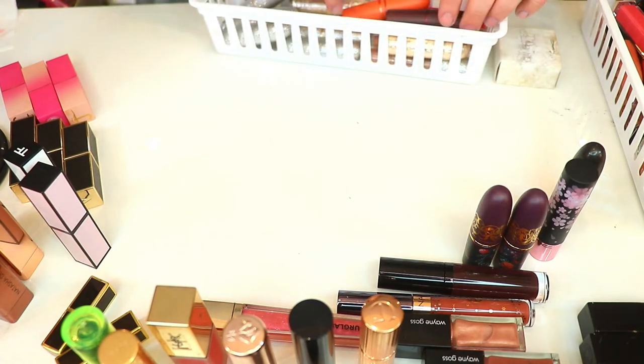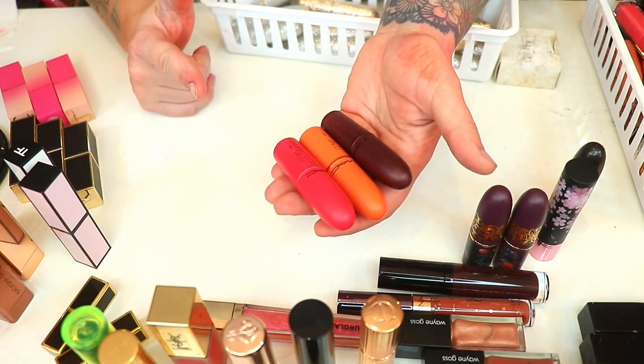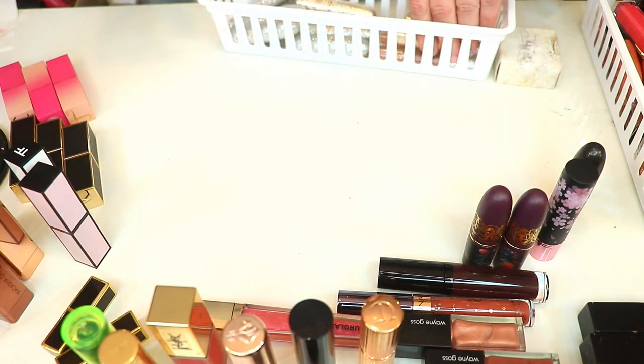I can't keep hanging on to stuff just to hang on to it. You know what I'm saying? So then we have these. I forget which collection these were from. I never use them, so there's just no point in me having them.